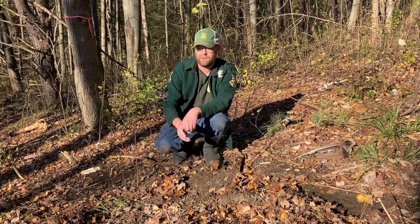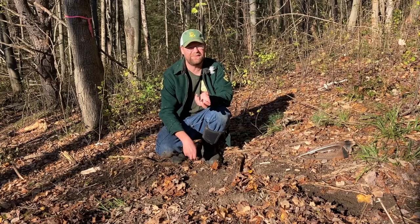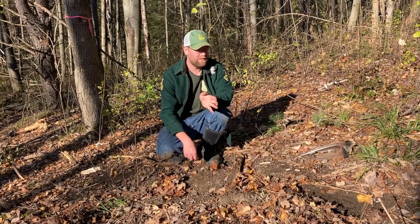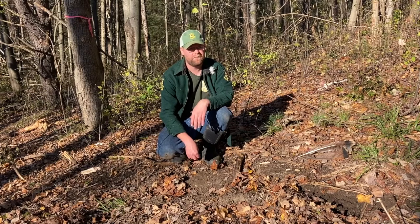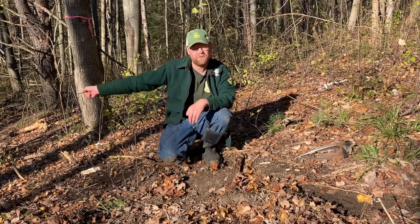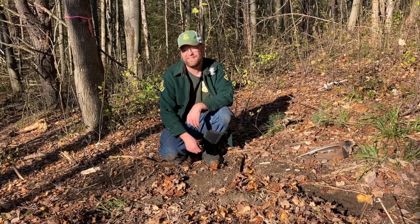The last type of sign that I'm going to find when I'm out there looking for turkeys is going to be calls. So actually hearing the turkeys gobble. As a class, you probably won't hear any turkeys gobble. But if you were to go out alone and just sit and wait on a field edge, or take a car door like I mentioned earlier and slam it really loud, that usually will spook them and you'll hear the noise.